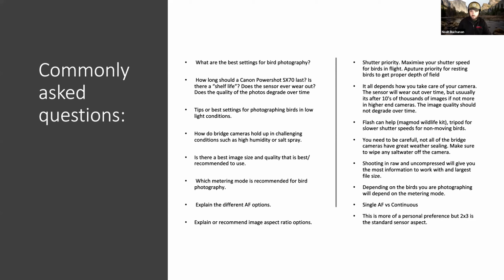Tips for shooting in lower light conditions. And this is tough because these bridge cameras are really not designed for shooting in low light conditions because of the smaller sensor size. First, flash can definitely help. Most of these cameras will have a hot shoe on it, so you can connect a flash. So using an off-camera flash, or technically an on-camera flash, I should say, can definitely benefit you.